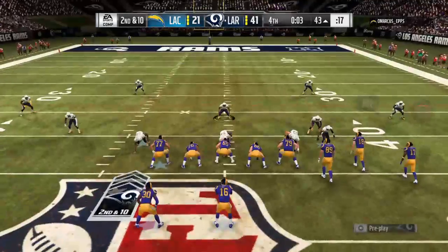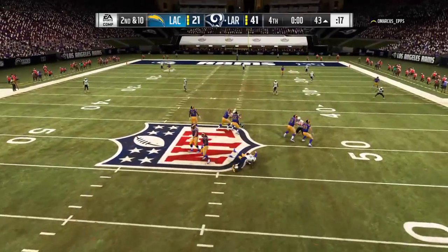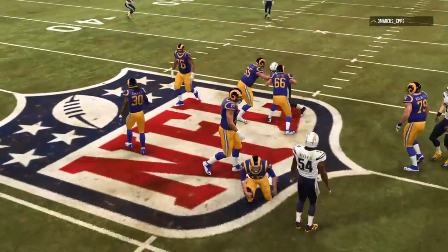Goff going to throw it. And they're going to get him. He's taken down for a sack.